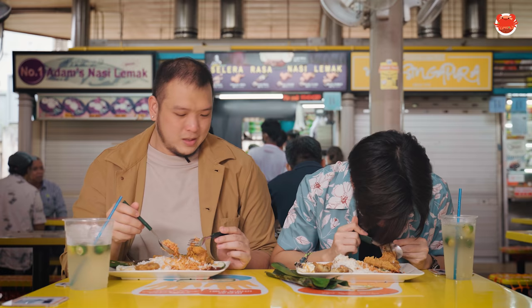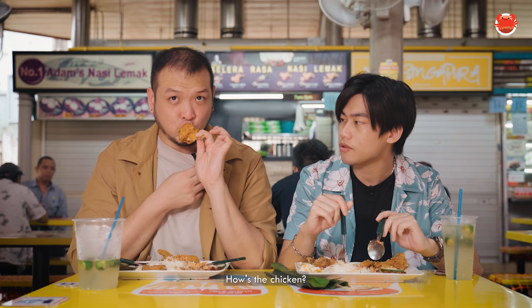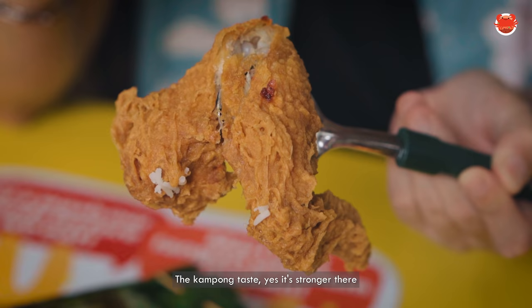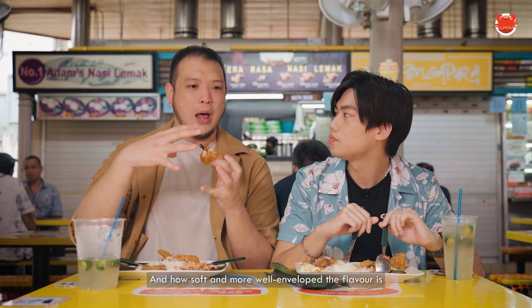That is crunch. It's chicken time. How's the chicken? I feel like just not one better. The flavor, the savoriness, the kampong taste, yes, it is stronger there. But I think an overall package with the crispiness, the juiciness, and how soft and well enveloped the flavor is, I'm gonna vote for this.